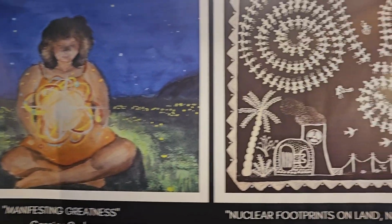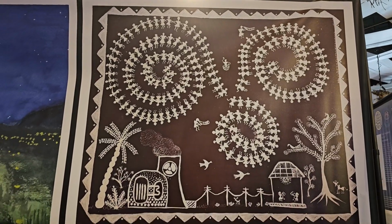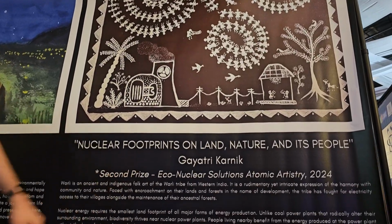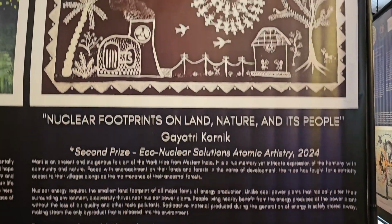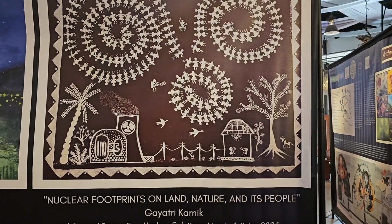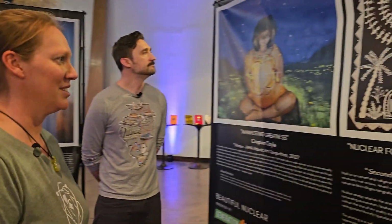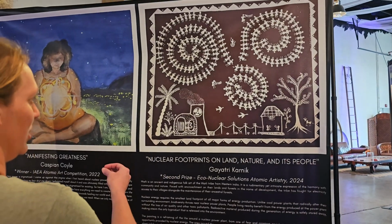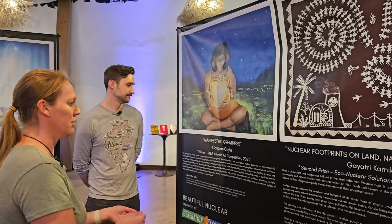This one over here is created by Gen A's newest fellow, Gayatri Karnik, and she used a traditional indigenous folk art called Warli to do this, from Western India, so kind of tying into her heritage in order to show this scene here. Heather, what's your reaction to this piece here? I just love how different it is from everything I've ever seen before. It's amazing, and it brings the idea of nuclear energy to impoverished communities.